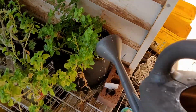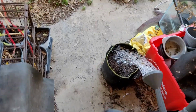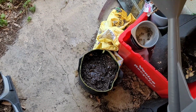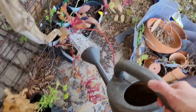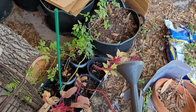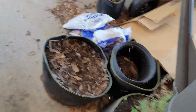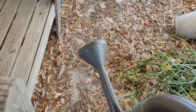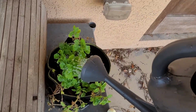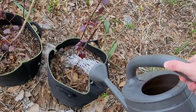It's particularly important to water the stuff that doesn't get rained on. Well, it hasn't really rained all that much recently anyway. I don't really have anything in that bag right now, but I could put something in there pretty soon, so I want to keep it damp. Oh, I gotta harvest some stuff up on this guy. Unfortunately, the squirrels have figured out that my Everglade tomatoes taste good.